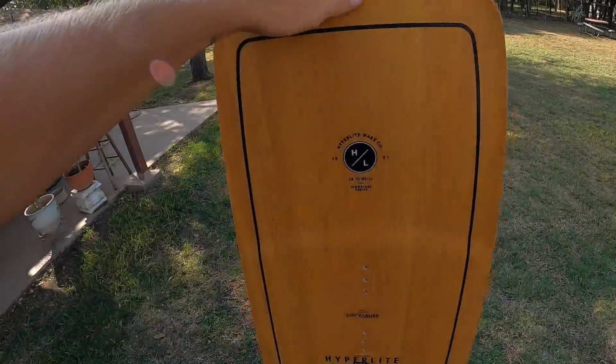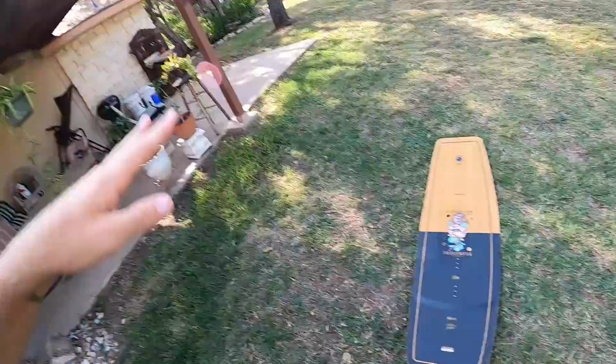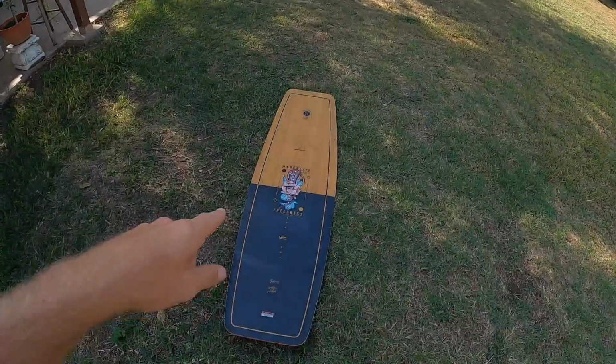Time for the cable board, the best board on the planet, or at least I should think that. This is the Freepress that I did have a hand in designing with Aaron Stumpf.